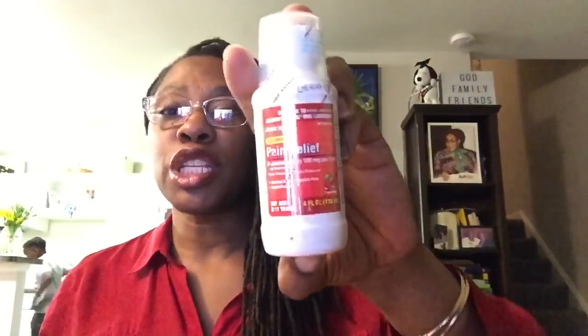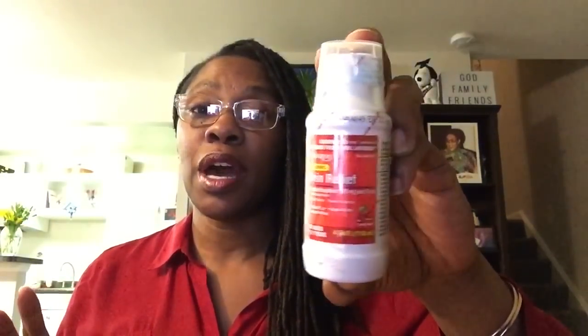Last video I showed you food items. Now let me show you just the general household items I picked up. So I did grab this Assured Children's Pain Relief. It's 4 fluid ounces. It has an expiration of March 2021 on it. And I picked this up because I just thought it was really good to have some type of pain medicine around here for the kids themselves.